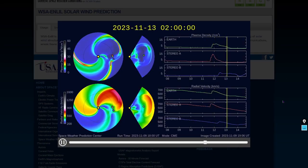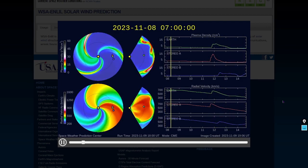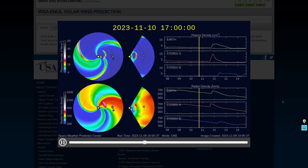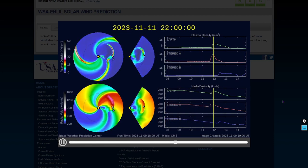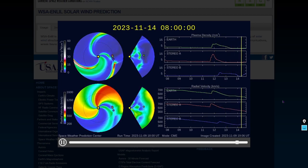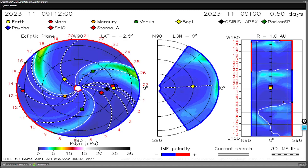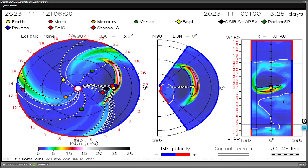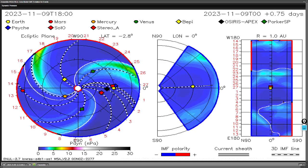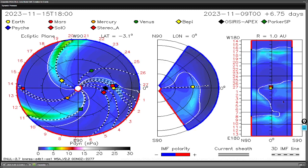That's NOAA's forecast. We'll let that play through so you can see the full model run. So NOAA has this, I believe this is a little bit faster speed than NASA's forecast. Most CMEs do take about 3 days, folks. And here's NASA's forecast. Our other Enlil spiral. This depicts dynamic pressure. So pretty similar forecast there for NASA and NOAA.